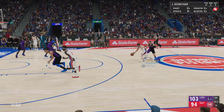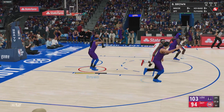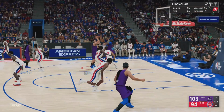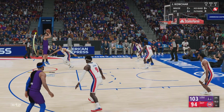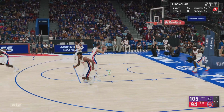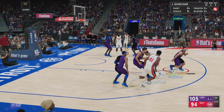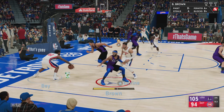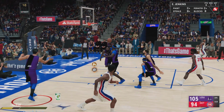Amazing job. Here's LaVine for three. Hauled in by Brown. Shot and game clock separated by five. Back to Harden. Here's Conchar. It's good. Off the assist from Harden. Assisted Harden. The Pistons on offense. Harden. Here's LaVine. On the wing, Bay. Lets it go from deep. That shot off the mark.